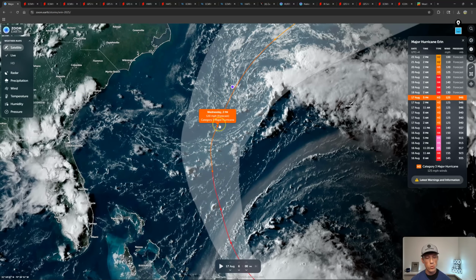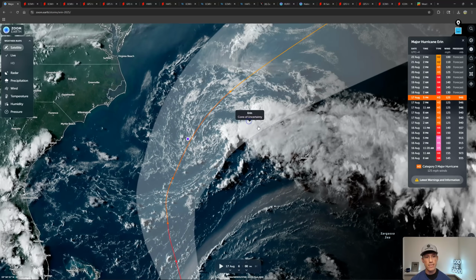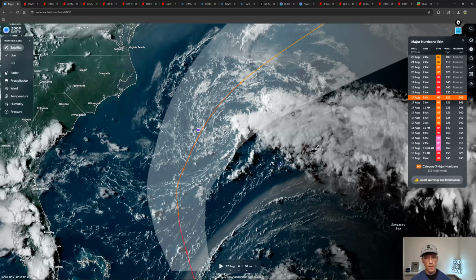This should weaken into still a major hurricane, but a Category 3 storm. And man, it's like it splits the gap perfectly between the Carolinas and Bermuda. East Coast and Bermuda. But listen, I want to reiterate this again. This is not the impact cone. This is not an impact cone. So this doesn't mean, hey, if you're in the Outer Banks, you should be good. No impacts at all. This is where the actual center of the storm could go.